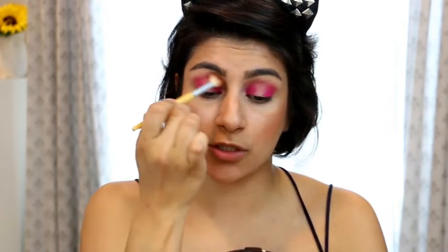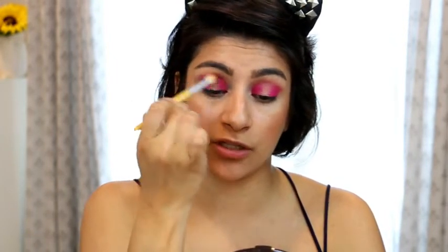With that same original brush, without adding anything to it, I'm just going to blend out the edges ever so lightly, because I want to blend the Monte Carlo color with Bahamas and make it look like it's all in one.